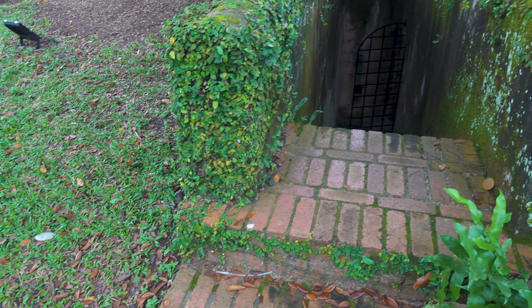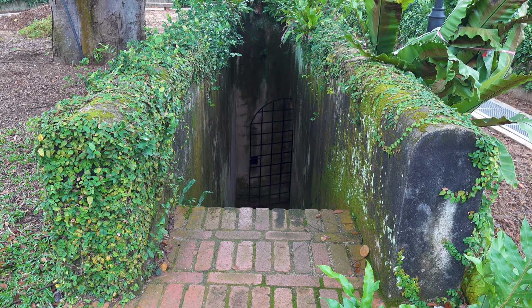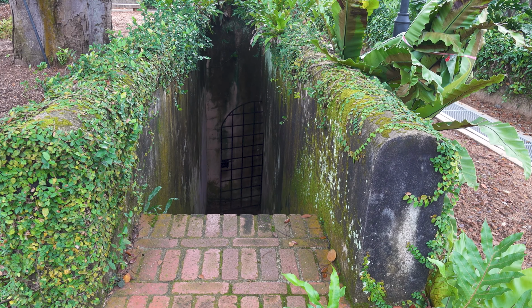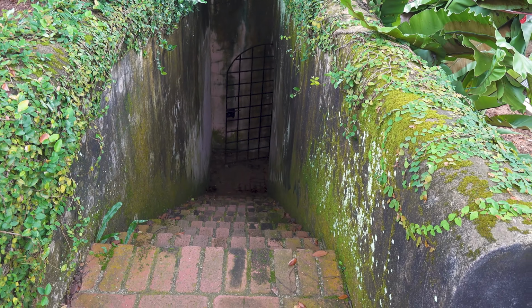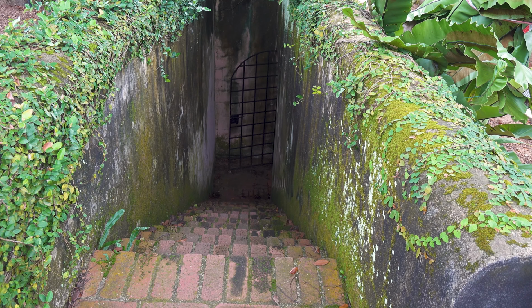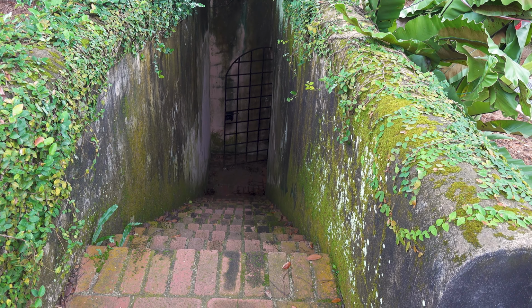Okay, this feature here is what's known as a sally port. Back in the day, if the top of the fort area was under attack, those who were up there could make a quick getaway by going down this, I suppose you'd call it, secret stairway and then coming out, it was right next to the entrance into the battle box bunker. I'll go down and take a look.